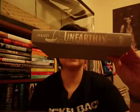And I do like the cover underneath the flat thing there. It's gray, and it says Unearthly. If there's anything on this main book, I just think it's neat. And then you got that there. And then this, of course, like I said, is about angels. This has been hugely talked about, so I'm sure everybody knows what this book's about.